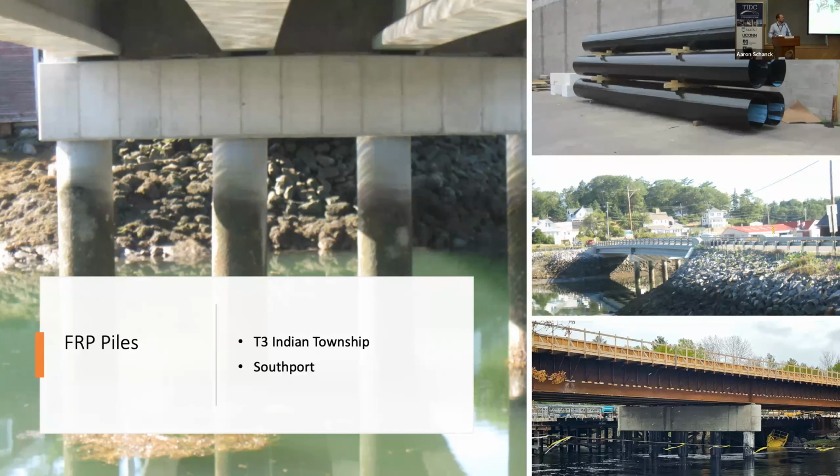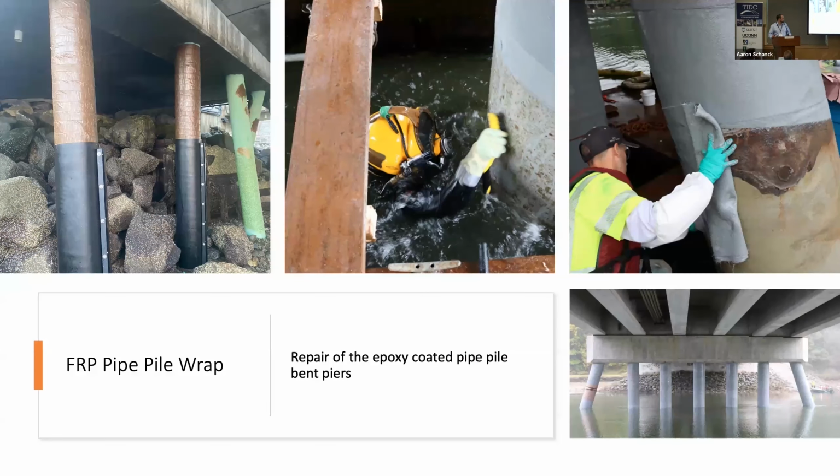The black one, done at Composite Advantage in Dayton, Ohio, went up to T3 for that pier redesign, high flows and ice and everything. So we are expecting, and we have faith, that those piles will be able to handle ice flow and flood conditions. And they work really well, and it's a solution to get away from the old steel epoxy coated stuff. As you will see here, fusion bonded epoxy on pipe piles is a maintenance nightmare.